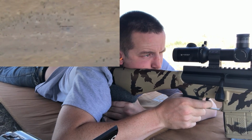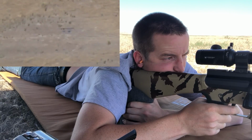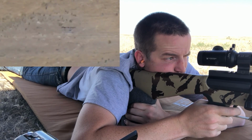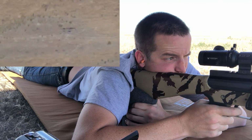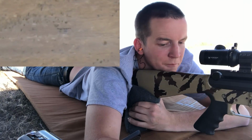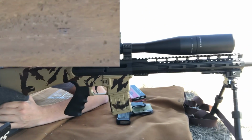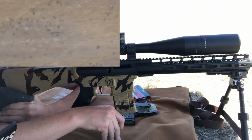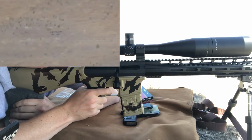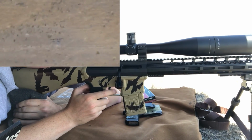So it landed 4 MOA low and probably 4 to the right. Okay, that was still right. Like 6 right. It does have a little bit of flight time. I'm able to take the shot and get back on target and watch the bullet show up. Oh, right between the two.